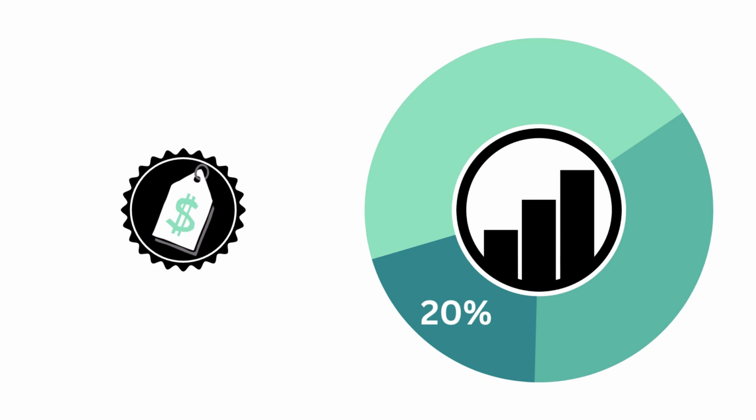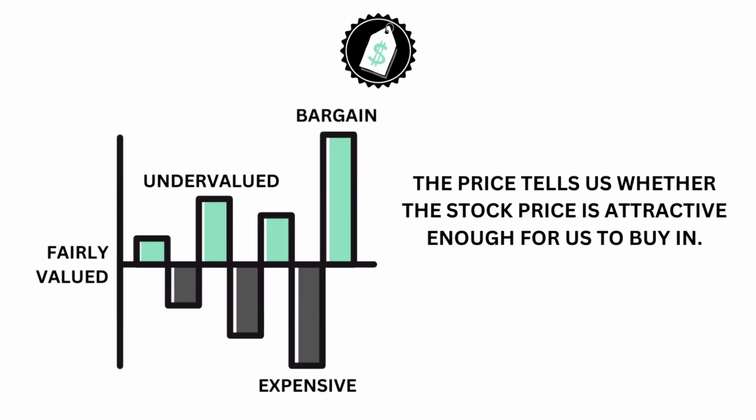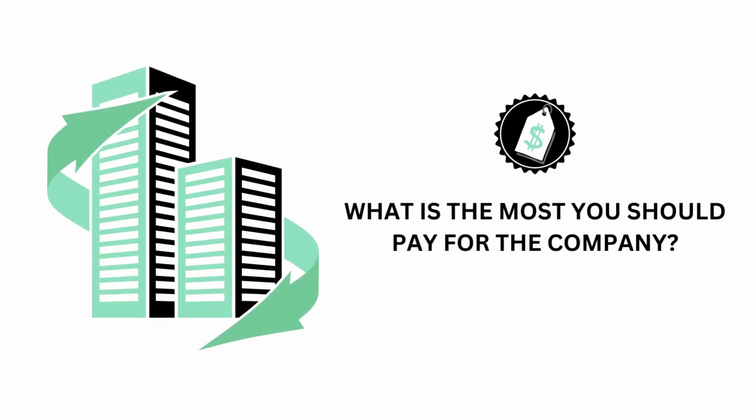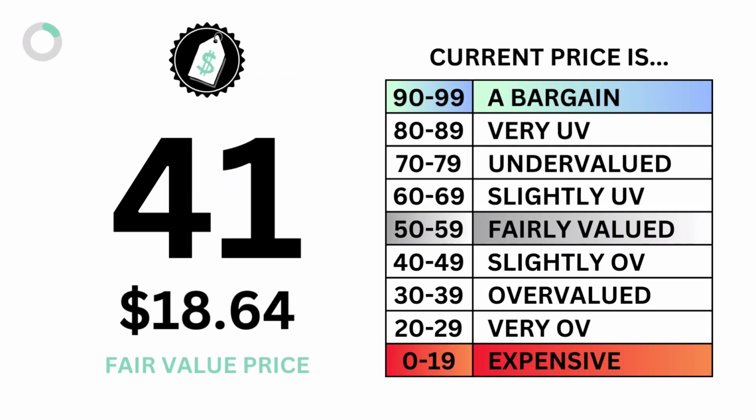The price factor accounts for 20% of the analysis. The price is important because it tells us whether the company's stock price is attractive enough for us to buy in. The question we want answered is, what is the most you should pay for the company? The price is made up of only one metric, the intrinsic value, or fair value price of the company. Here's the company's price grade and fair value price per share.